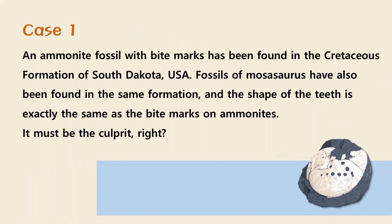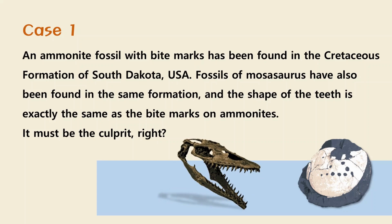Case 1. An ammonite fossil with bite marks has been found in the Cretaceous Formation of South Dakota, USA. Fossils of Mosasaurus have also been found in the same formation, and the shape of the teeth is exactly the same as the bite marks on ammonites. It must be the culprit, right?